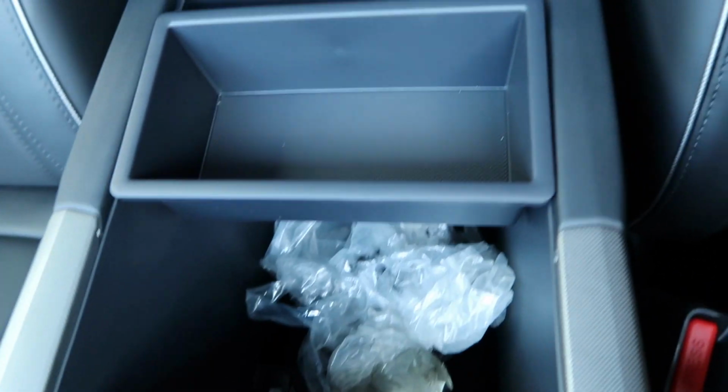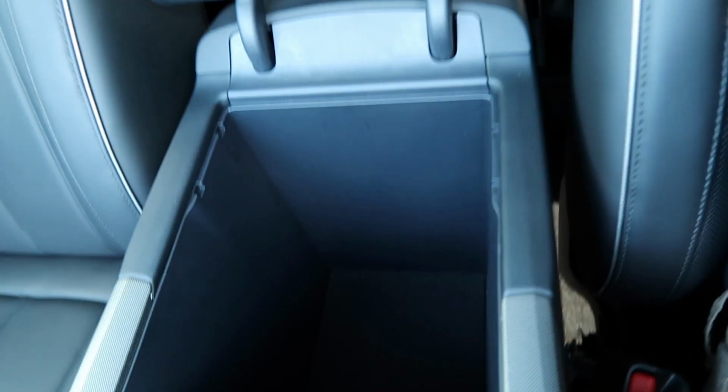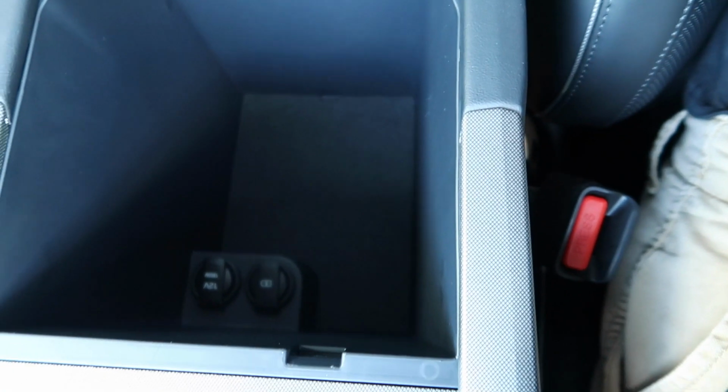You can hide a gun in there. You know, we're from Texas, so let's take out all the plastic. I hope I didn't ruin somebody's experience. But you can definitely hide a gun right there. You can also charge your phones. Let's put that back, put some change.